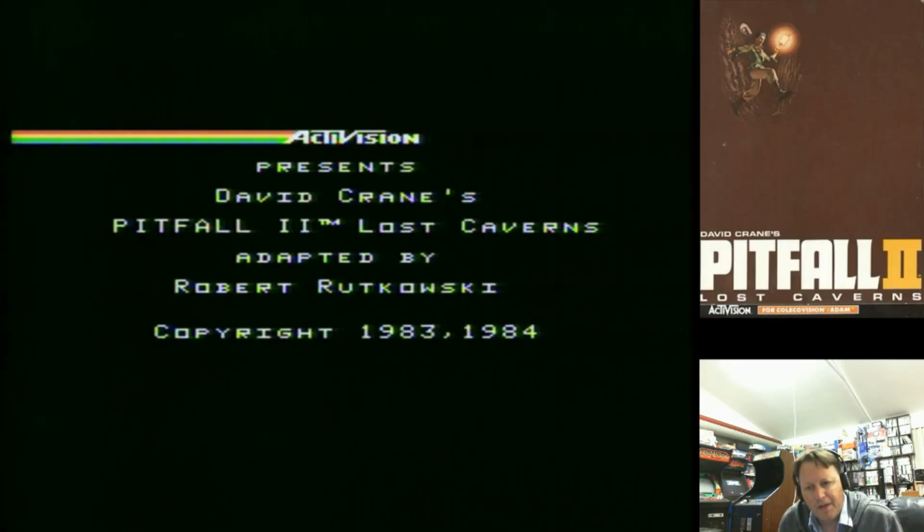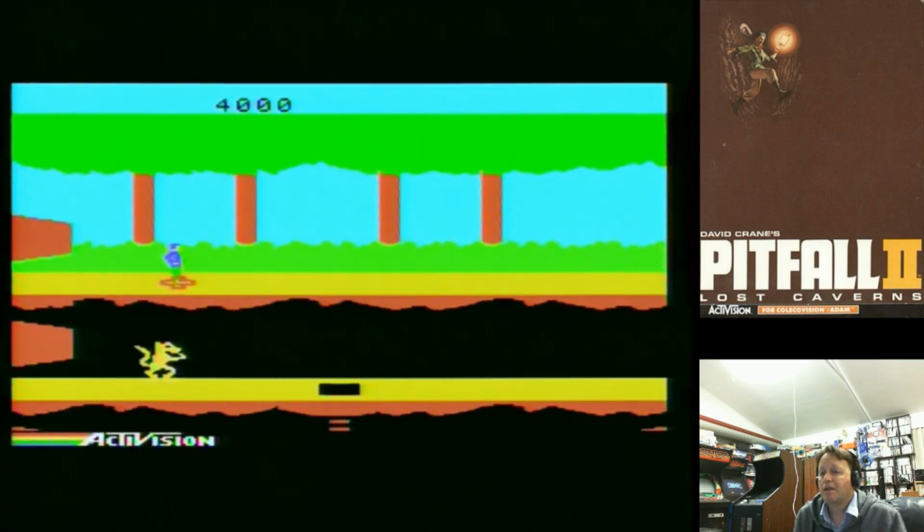Right, and of course next after Pitfall we have Pitfall 2, Lost Caverns. The game's so big and good it has to have a subtitle. And this was an amazing thing on the original 2600 because they added lots of stuff in the cartridge to get this game to even be able to be in there. But it's got a huge map.